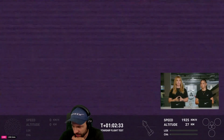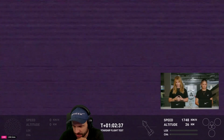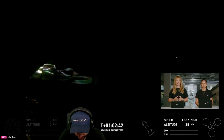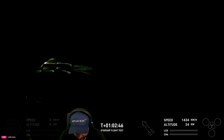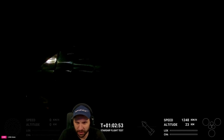Right now, Starship continuing to make its descent back to planet Earth. Starship is at Mach 2, remains on a good trajectory. All right, great news there. That tells us that the vehicle is traveling twice the speed of sound. So the next call out that we'll hear is that it is traveling about the speed of sound, and then we will hear a call out.